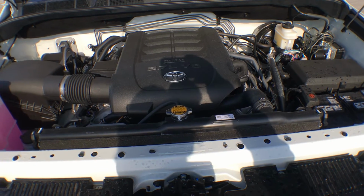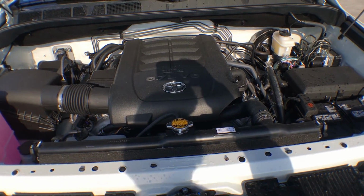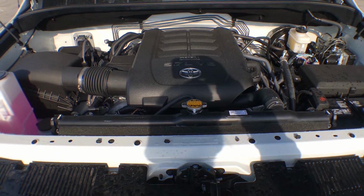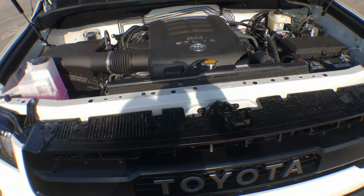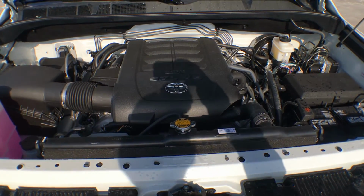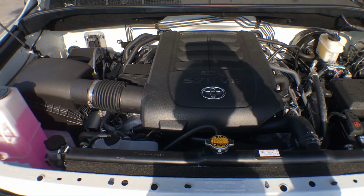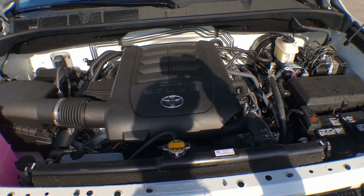We get 381 horsepower as well as 401 pound-feet of torque. Now, not only does this truck give us this massive amounts of power, but it's also quite fuel efficient. You're looking at approximately 16.2 liters for 100 kilometers in this vehicle.